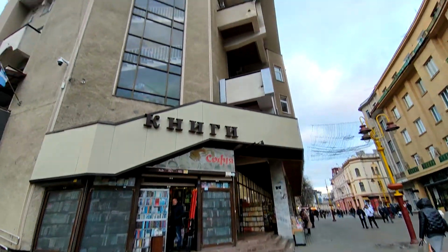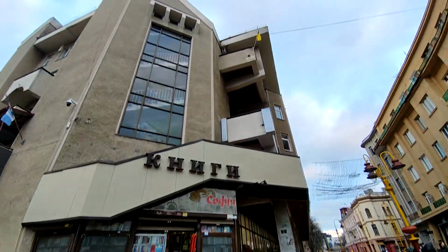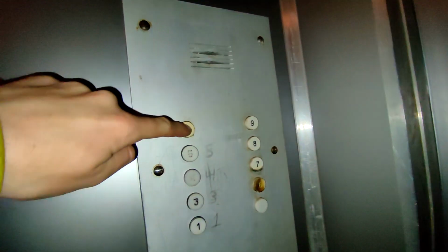And now let's take a look around the town centre and see what lifts we can find. First we go into this building, and this building has a Soviet classic lift, and the motor on this lift sounded in very bad condition. And typically Soviet lifts often have more buttons than they have floors. But this one's taking it to an extreme, as it's got buttons for 10 floors, yet this lift only serves 4 floors.